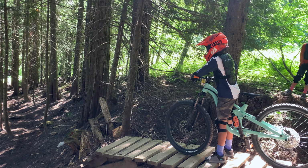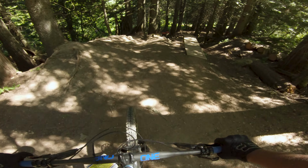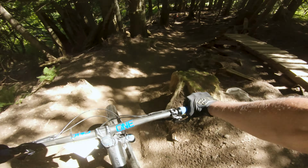Brighton decided against riding this feature on this lap, but after scoping it out, was committed to riding it the next time we came down Hollow Tree. Unfortunately, we didn't end up riding it again on this trip.